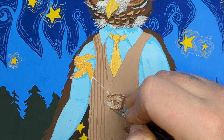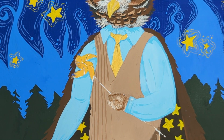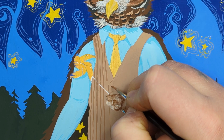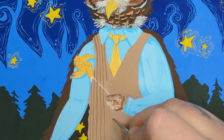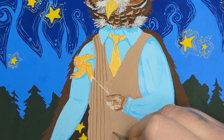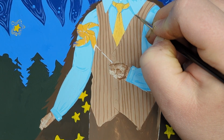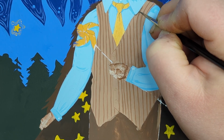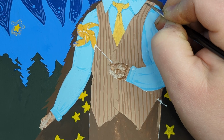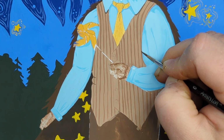I have to tell you, I always have so much fun when I get to put in these super fine detail lines. I think the brush I'm using is an Artist Loft Vienna, which actually performed better than I thought it was going to. And you can tell I am not super worrying about the thickness of the lines on this little vest. I'm just like, oh yeah, there are going to be lines there.